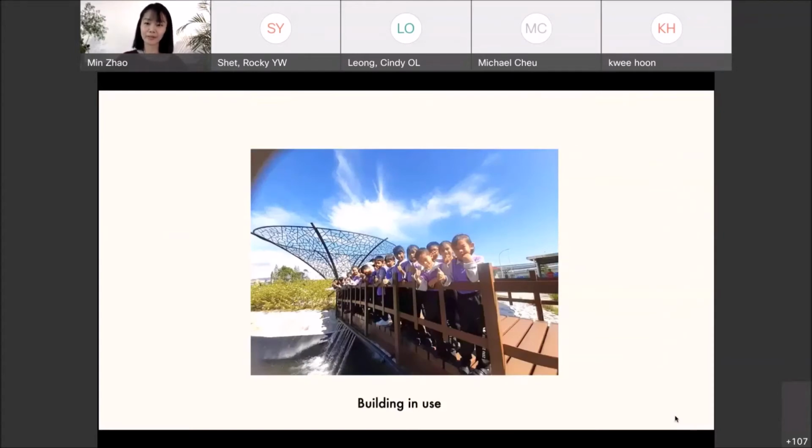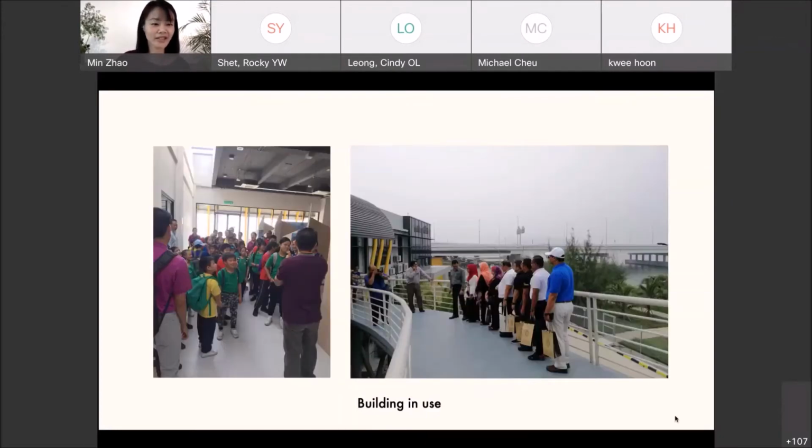Now, it's important to document how the building is in use. As tour groups are being conducted for school kids, that's a shot of them standing at the landscape area, the greywater pond. So they are enjoying the building. On the left, it's the educational gallery where they get briefed on the operation of the waste transfer station. And on the right, that's the start of the link bridge. So it's a favorite spot for photos.